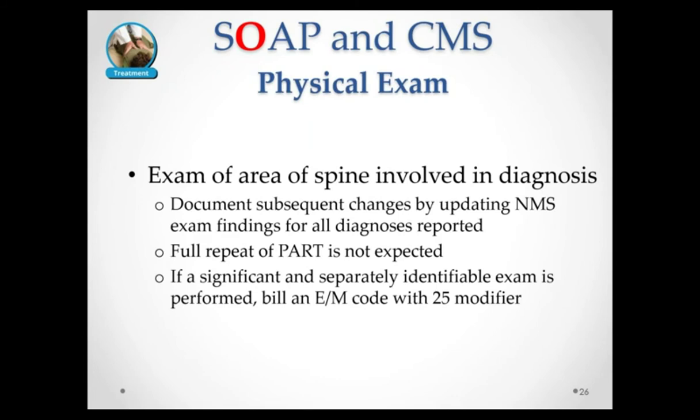If you do a significant and separately identifiable examination, then you can bill a separate E&M code with a 25 modifier. If your objective findings, your physical exam, includes a full exam, then it can be separately billable. And that's a discussion for another time, about when E&M is significant and separately identifiable from a typical daily encounter that includes the adjustment. So that's the physical exam requirement of Medicare and how it ties into the O in SOAP.